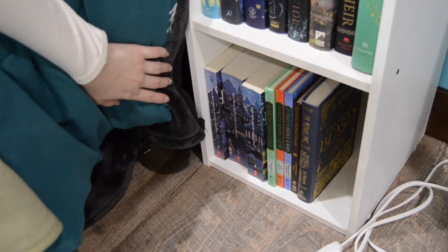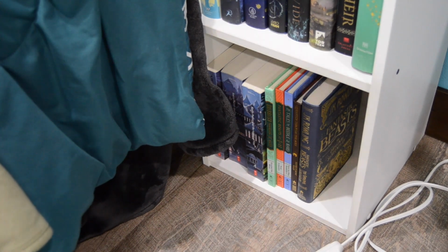Right now I'm kind of taking a break from most of Harry Potter, but those just basically chill there. I know my nightstand may look like a mess, but I swear it's organized clutter. Right here I have some of my favorite classics.